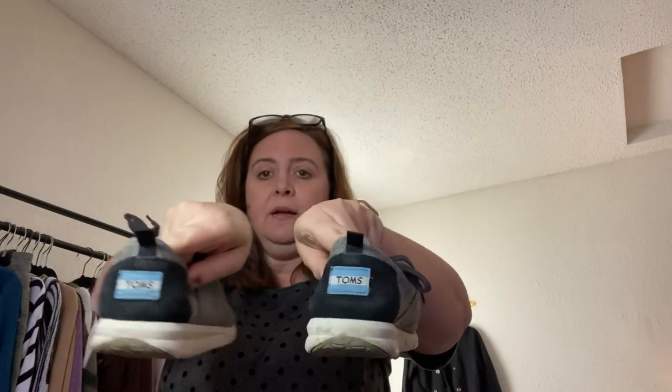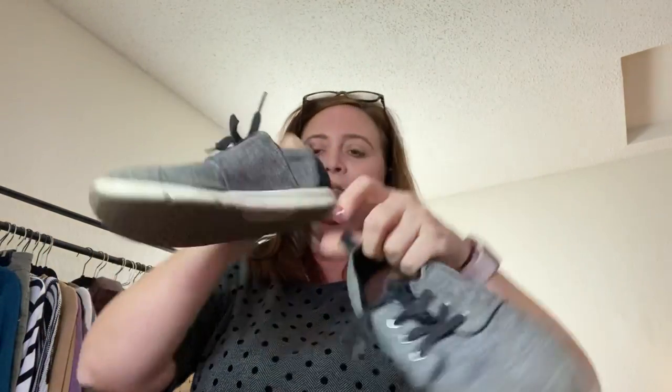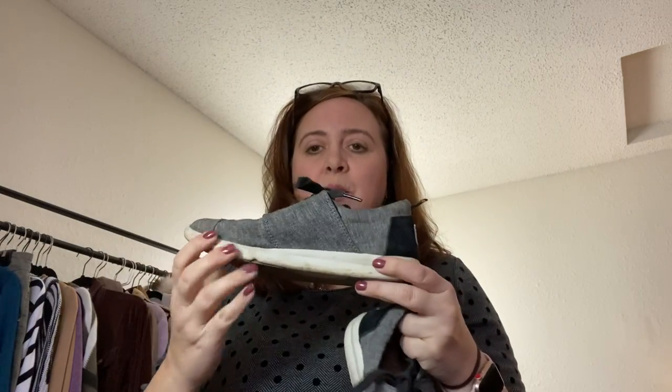These are a pair of Toms, cute little gray sneakers. This one, I haven't been able to find the size yet, but they seem pretty small. So I think they're probably like a 6, 6.5, which is not a great size. And actually I've tried a couple of pairs of Toms in my closet so far and they're still sitting, but other people have really good luck with Toms. So I keep thinking maybe if I find the right style, they will go quicker. So I picked those up.